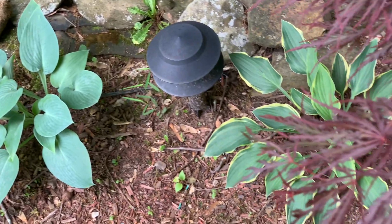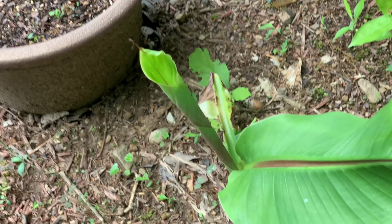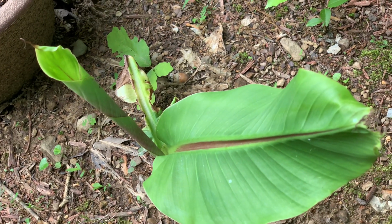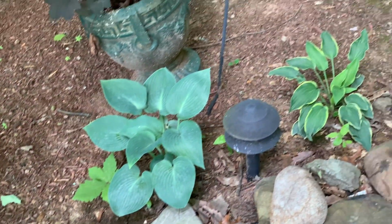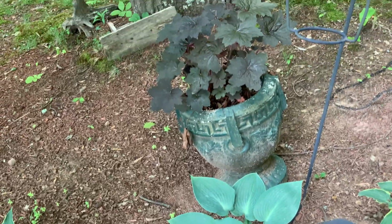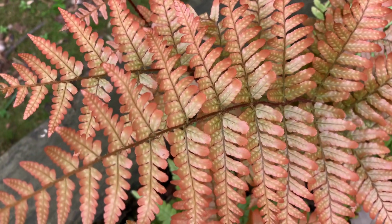Hosta around the pond. The pond is down right now, working on it. And the banana tree is coming up. Five-finger fern. Look at the color. Isn't that gorgeous?